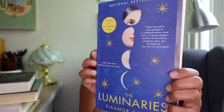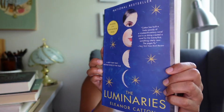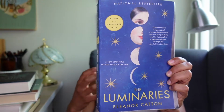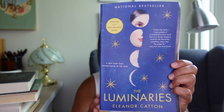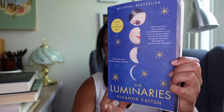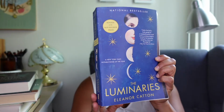Then we have The Luminaries by Eleanor Catton, and this I'd seen so many places, but this I also love the minimalist and also geometric design of it, where we have the different phases of the moon, which is also including the face of a woman, and just really evocative and just draws you in immediately. So this, I believe it's also a TV series, I want to say.